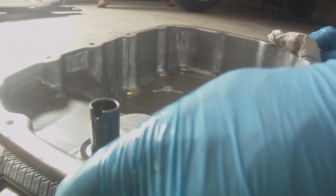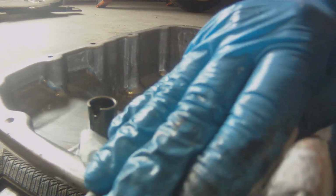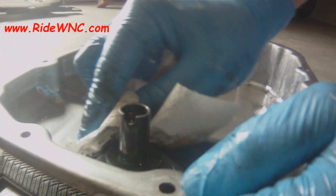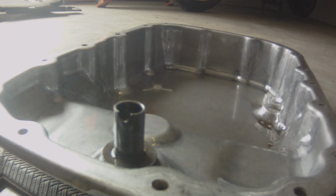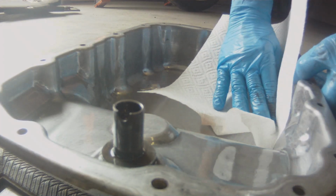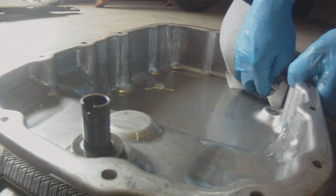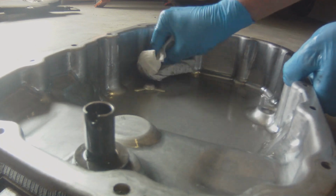So get yourself a good pump to pump the fluid up, and all I did was take a rubber nipple that fit into the drain plug, and I pumped in the amount of automatic transmission fluid which I drained out. I measured it before I started filling the transmission back up. So I put in the same amount as what I took out.